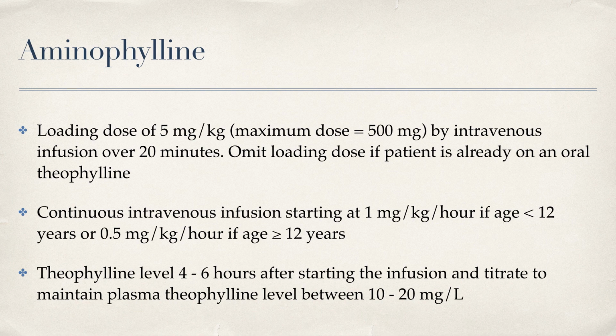Aminophylline is normally given in a loading dose of 5 milligrams per kilogram, up to a maximum dose of 500 milligrams by intravenous infusion over 20 minutes, again with ECG monitoring. If the patient is on an oral theophylline, you should omit the loading dose and take a theophylline level prior to starting it. And then following the loading dose, a maintenance infusion should be started off 1 milligram per kilogram per hour if the child is less than 12, and for those 12 years and older, 0.5 milligrams per kilogram per hour.